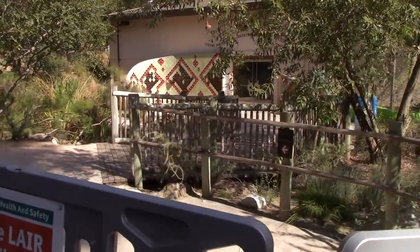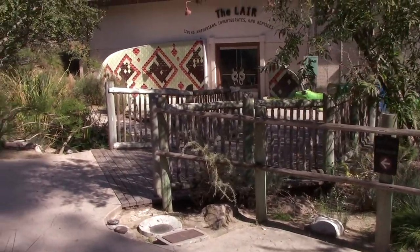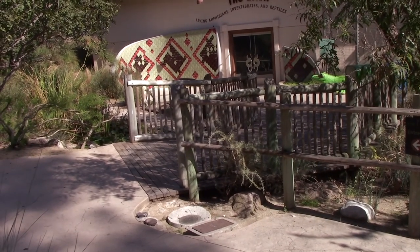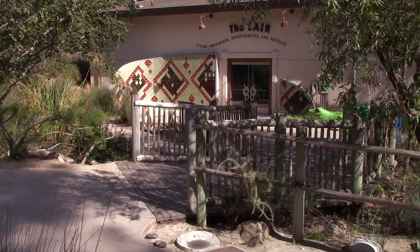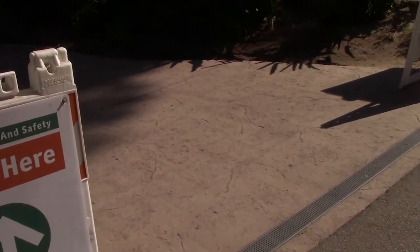Lots of rattlesnakes, but unfortunately it is closed. It is indoors, and during the summertime it does get a little bit humid in there. Well, it's supposed to be humid anyway, but it gets even more humid during the summertime. Unfortunately, the lair is closed. However, the outdoor section is open, so we can see the animals over here.